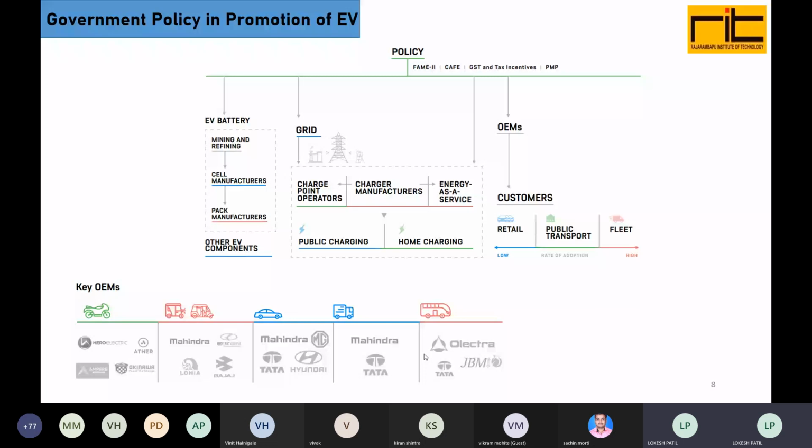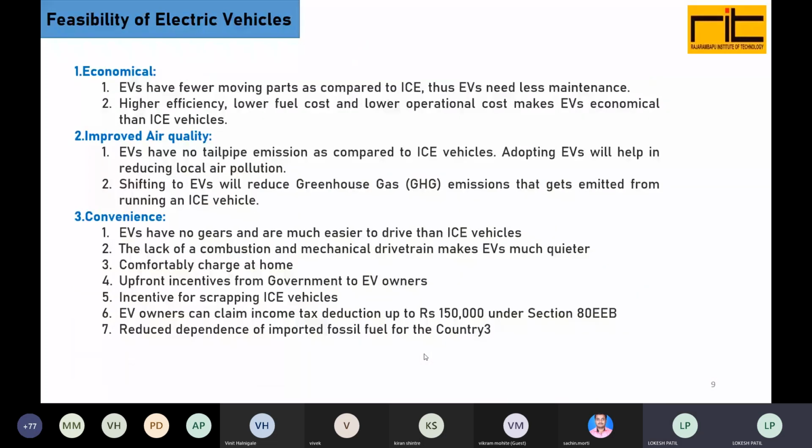Okay, so coming to the feasibility of electric vehicles, I told you the most important part of the electric vehicle is economy. They are very economical in nature. Today we see EVs have fewer moving parts, as I told you, compared to IC engines. They have very high efficiency, no thermal emissions, and that's why environmentally also there is no energy loss, right? There is improved air quality also.